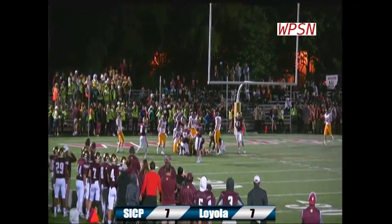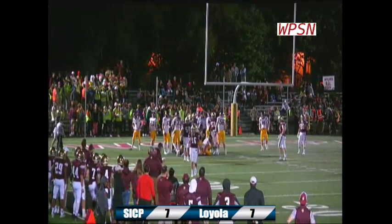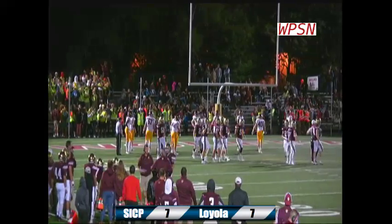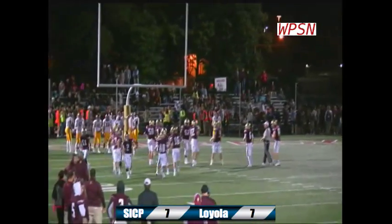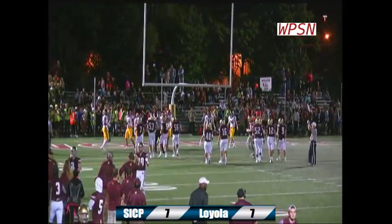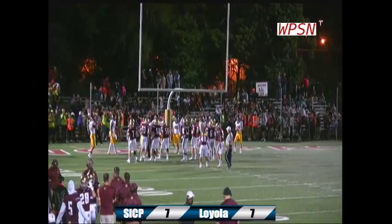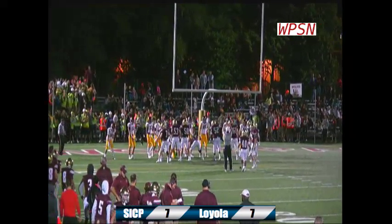It's another run play, a little to the outside. Looks to be a gain of 2 yards from Arquilla. That puts us on third down, I believe. Yep, that's third down. Actually, this may be fourth down, which means that Ignatius is going for the field goal right now.